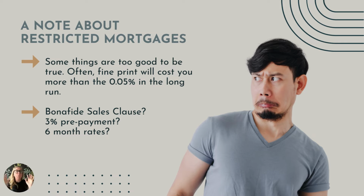So a note about restricted mortgages. I really want to just talk about this. It's kind of my last little point that I want to make before we wrap things up. Sometimes things are too good to be true. And often that fine print that you didn't read will cost you a lot more than the 0.05% that you're saving in the long run, okay?